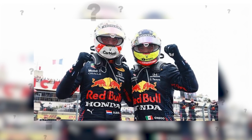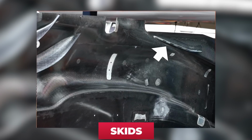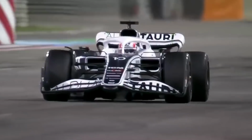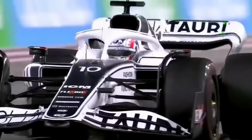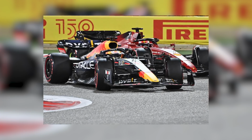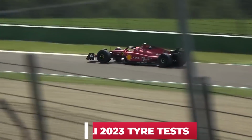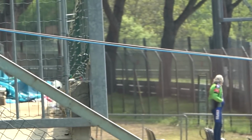What component? It's all about these tiny little metal bits called skids under the floor. But they could be the answer to the bouncing on the straights caused by the heavy porpoising we are seeing this year. And Ferrari was quick to react to what they saw at Red Bull by introducing their own kind of skids at the Pirelli 2023 tyre tests at Imola only a couple of days after the Imola GP.